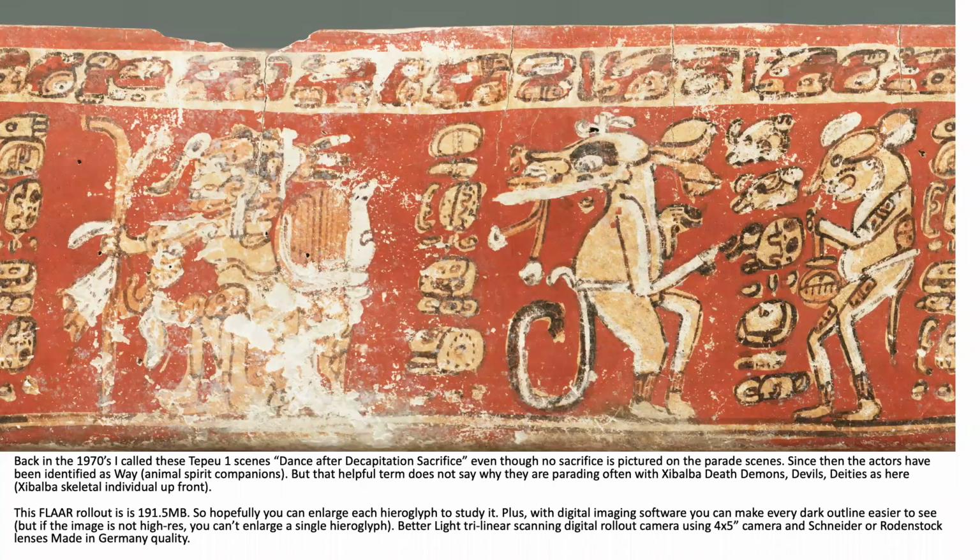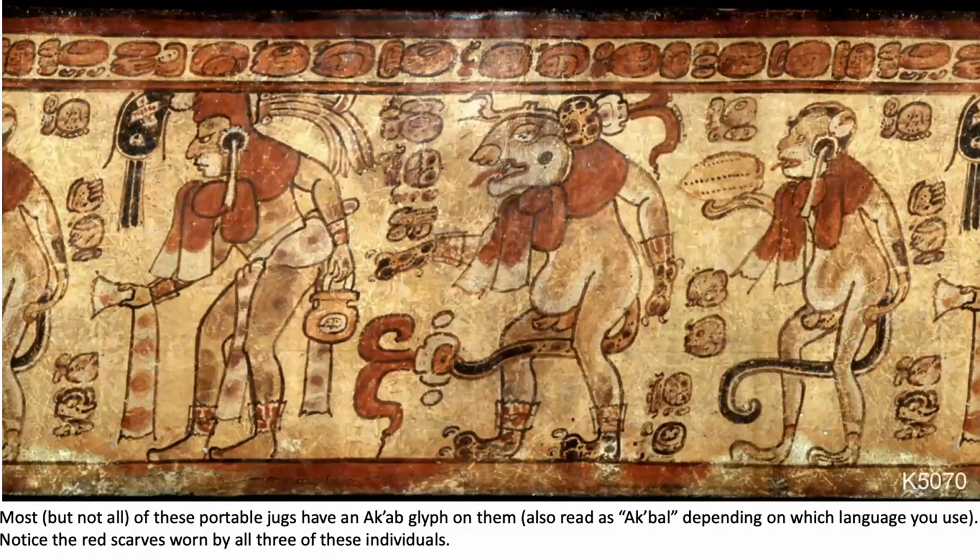So again, this jug is in scene after scene after scene. They're usually deer, often with monkey tails. If it's a monkey, he'll have a deer antler and a deer ear normally. And you have the Shibalba, devil, demon, deity in the same scene. And notice they're dancing, so it's not just a parade. So this raises the question, is this a pre-enema ceremony?